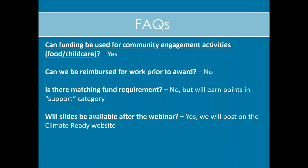A few more frequently asked questions. You can use this funding for community engagement. We cannot reimburse for work that was done prior to the award date. And we do not require matching funds, but there is some benefit to having matching funds in our scoring criteria.